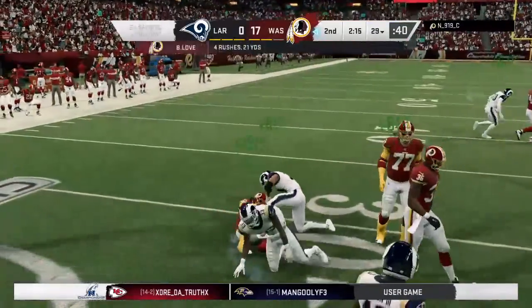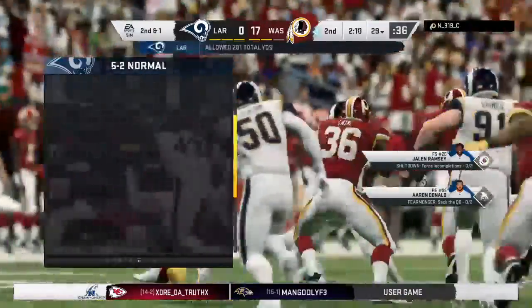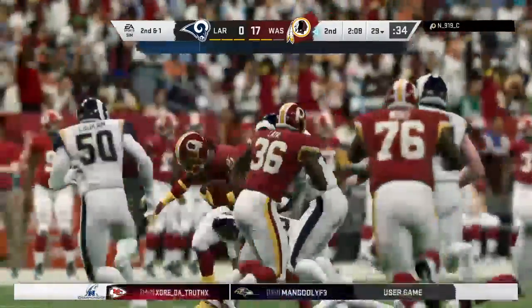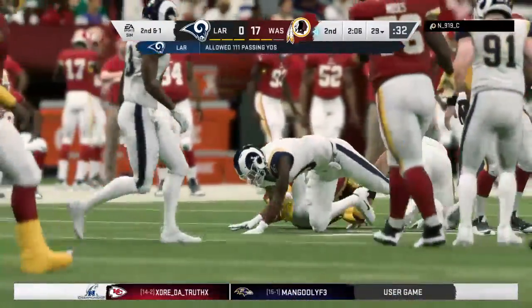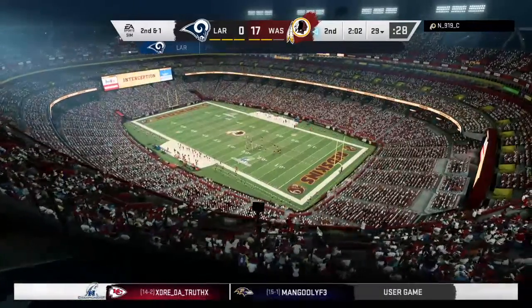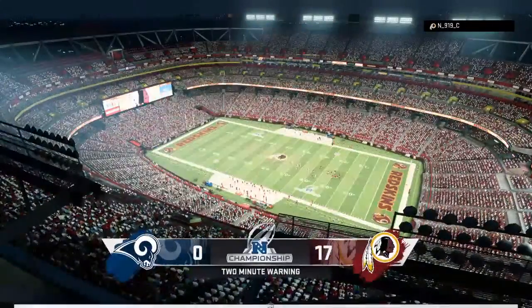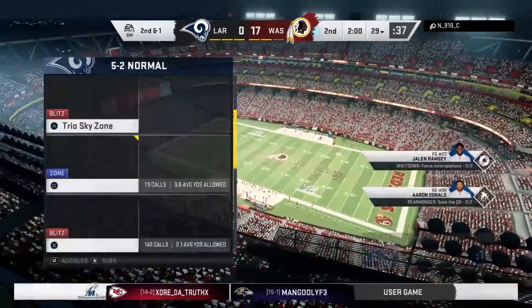And he's going to get a solid gain of 9 before being brought down. It's a gain of 9. Brings up 2nd and a yard at the 29-yard line. 2 minutes remain in the first half of this NFC Championship.